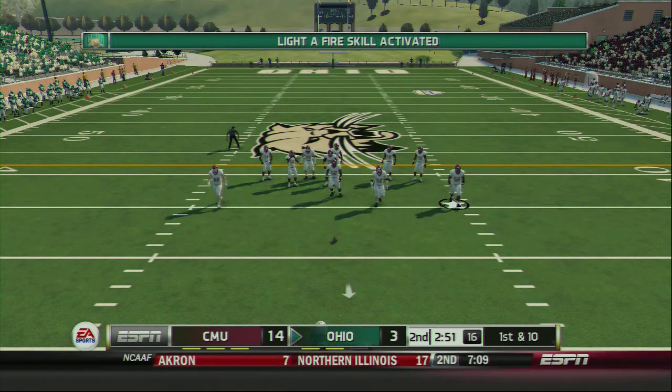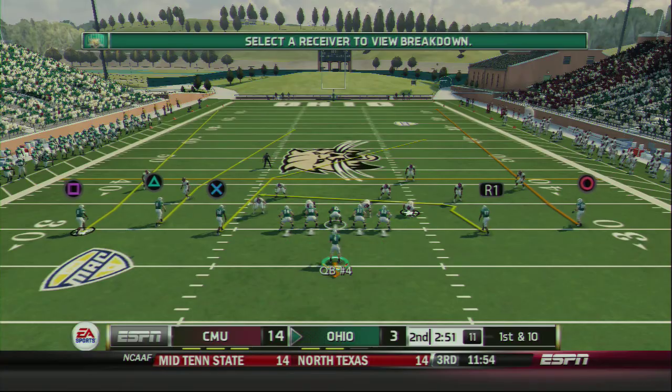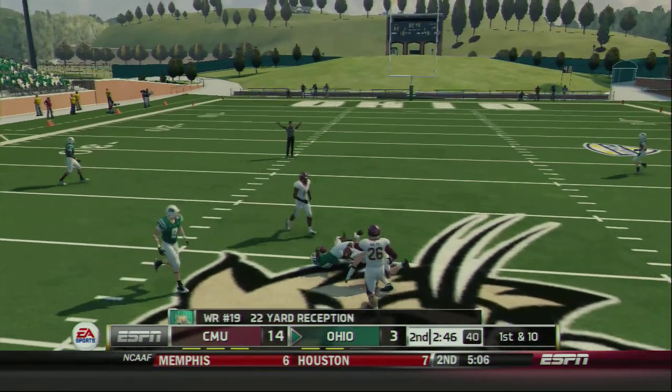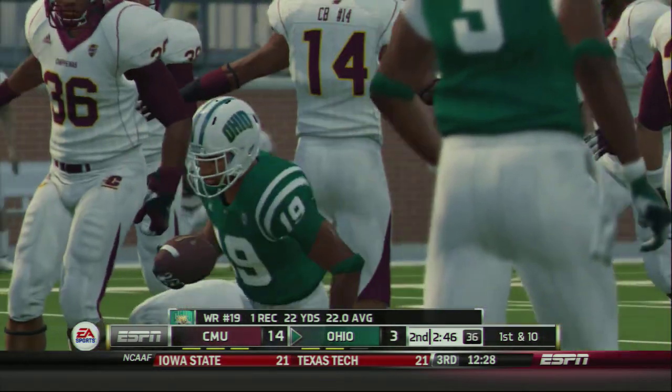You think about the challenges these two teams are facing. On one side, you've got to find a way to keep building on your lead, and on the other side, you've got to find a way to get back in it. He's tackled around the 46-yard line, and that's what we were talking about earlier. Absolutely.